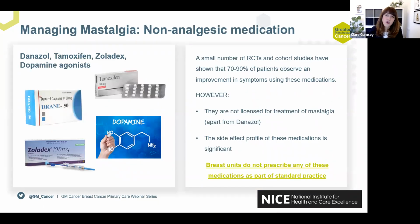You may have heard of hormone modulating medications and wonder whether these are medications that we might prescribe for breast pain in secondary care. Danazol, tamoxifen, Zoladex, and dopamine agonists. Now, although a small number of small trials and studies have shown that these medications do result in improvement of breast pain, they are not licensed for treatment of Mastalgia apart from Danazol. And perhaps most importantly, the side effect profile of these medications is really significant.